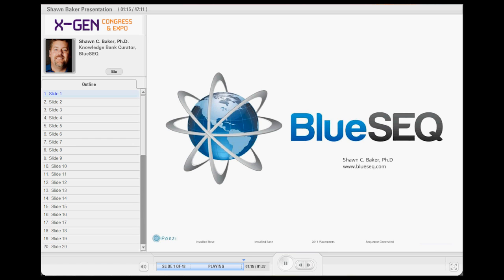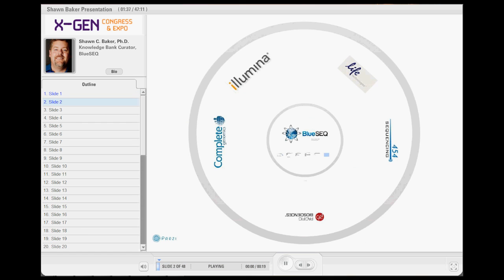In creating this exchange, it was really important for us to be extremely neutral. We had to represent all the technologies, all the platforms that were out there, and handle them in a very even-handed way. An offshoot of that is that we have to understand all these technologies. It's that understanding which we share with you on our website, blueseq.com, and some of which I'll be sharing with you today. So let's go ahead and get started.